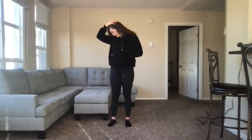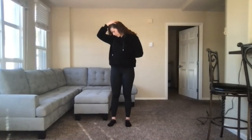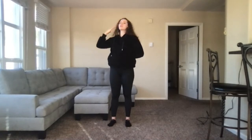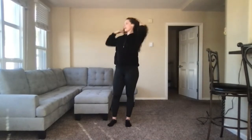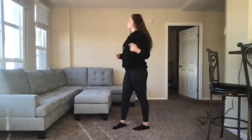Slowly exhaling, sighing out any tension through the back of our neck. And let's go ahead and do one more big inhale. And a nice long, slow exhale. We can gently bring our head back to center and bring our hands to our sides and shake that out. I know sometimes our shoulders can get a little bit tight. Maybe do a couple shoulder rolls.